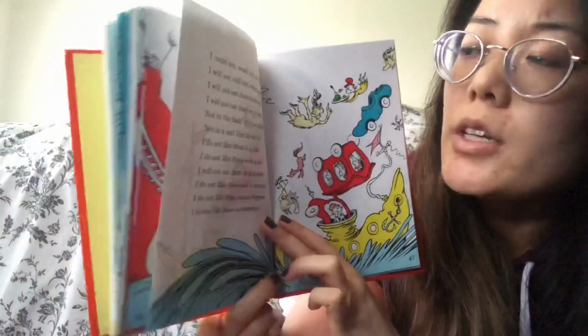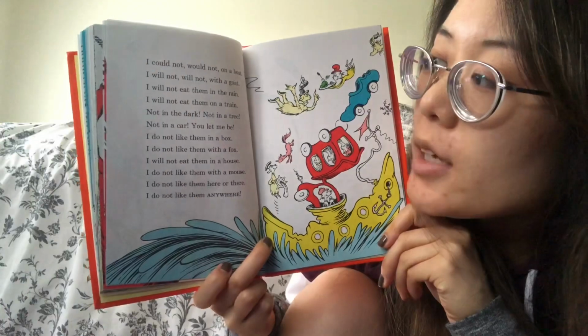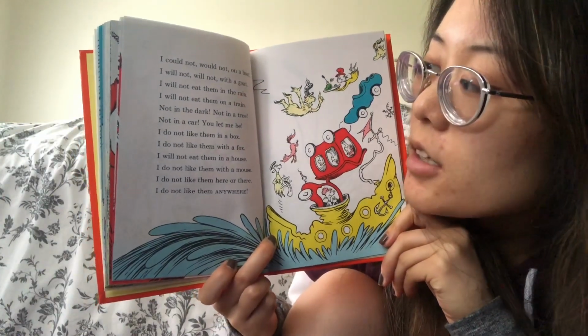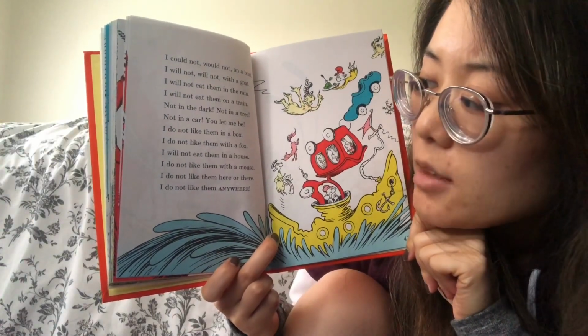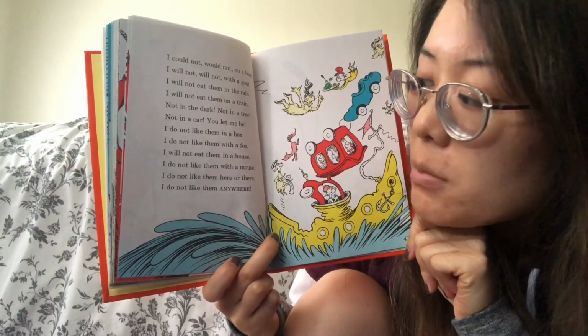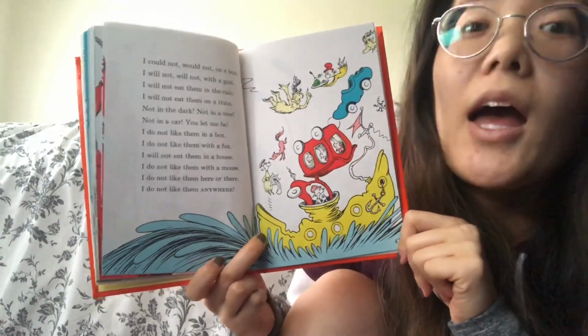I could not, would not on a boat. I will not with a goat. I will not eat them in the rain. I will not eat them on a train. Not in the dark, not in a tree, not in a car. You let me be. I do not like them in a box. I do not like them with a fox. I will not eat them in a house. I do not like them with a mouse. I do not like them here or there. I do not like them anywhere.